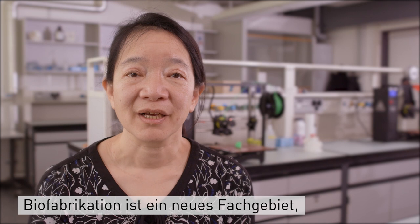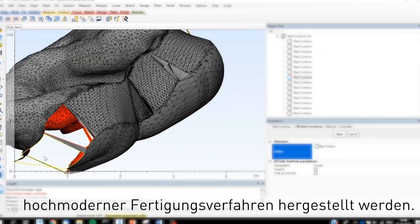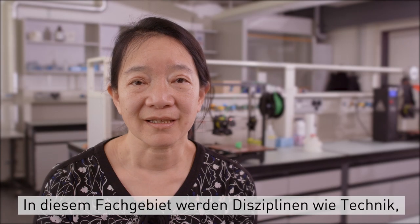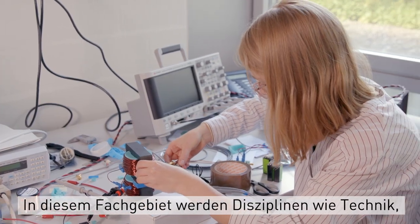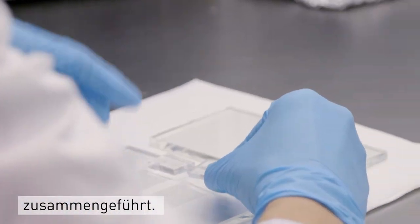For this project, they need a lot of self-initiative and creative thinking. Biofabrication is a new field where biological tissues and organs are being made using advanced manufacturing. The field brings together disciplines like engineering, medicine, biology, chemistry, and material science.